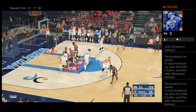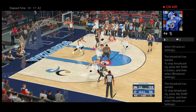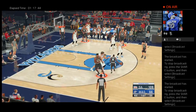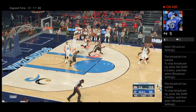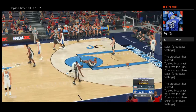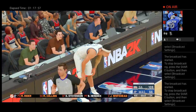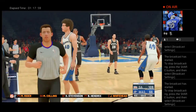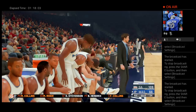Johnson outside. And denied. He sends it right off the glass. And the foul called on Deshaun Stevenson. That is his first foul of the game. Yeah, really good defensive play to cut him off there and square up. And Washington making a change here. Collins is checked in.